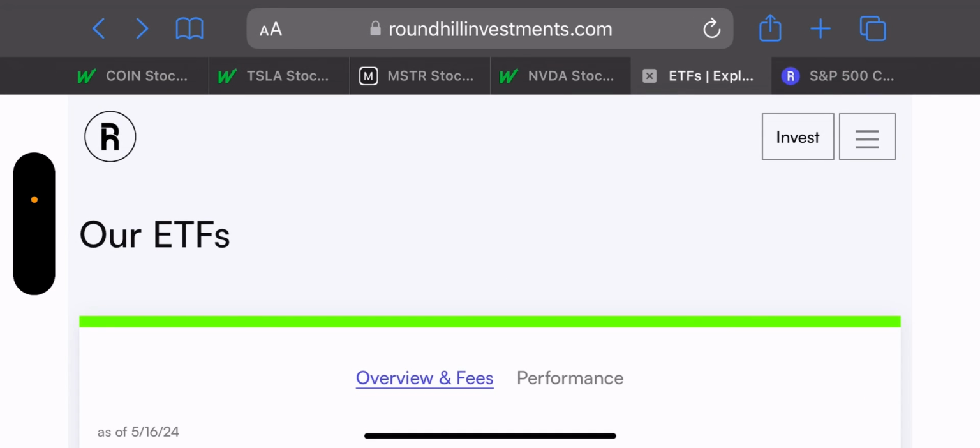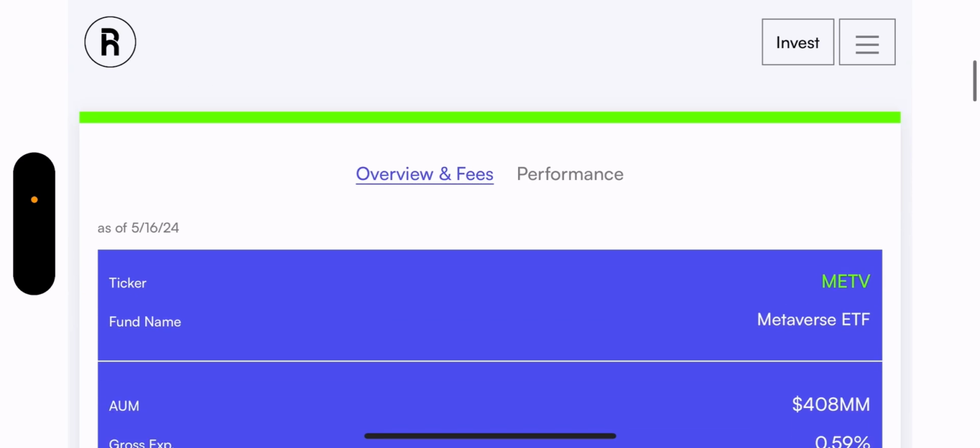As promised, here is my Roundhill update. It will be pretty quick though. So basically, Roundhill Investments also came out with a different type of investment: true zero DTE options ETFs, but these pay out weekly, so that's pretty awesome.